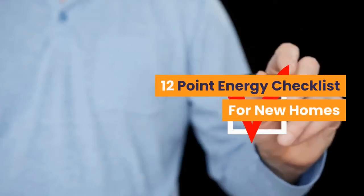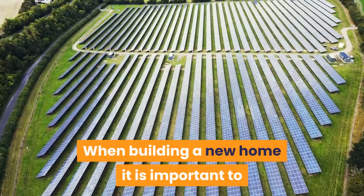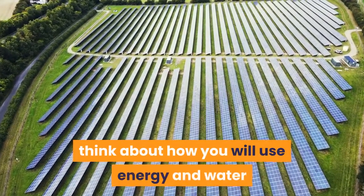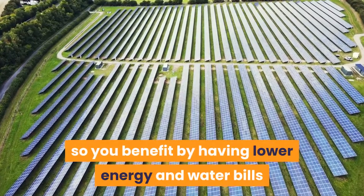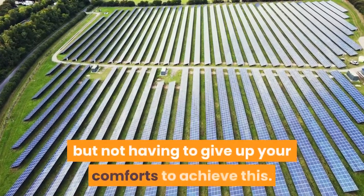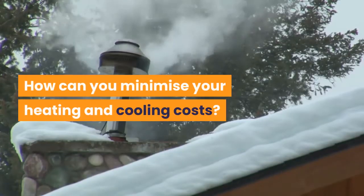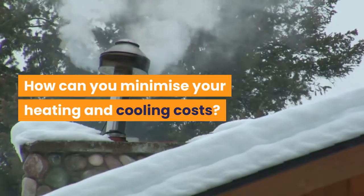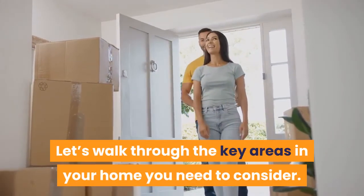12-point energy checklist for new homes. When building a new home, it is important to think about how you will use energy and water so you benefit by having lower energy and water bills, but not having to give up your comforts to achieve this. How can you minimize your heating and cooling costs?